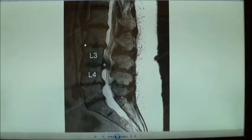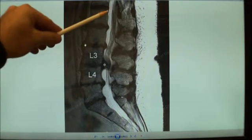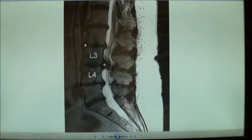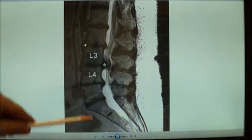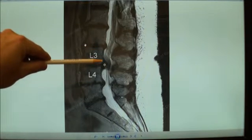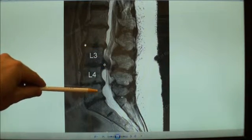Now, why in the world would we be looking at a back picture for a knee patient? Well, here's why. This white material is the spinal cord. That spinal cord produces nerves that run right down the legs. And you guessed it, they run right into the knees. When these bones compress together, they bulge out the cushion between them, the cartilage between them. That's called a bulging or a herniated disc.